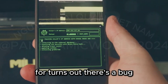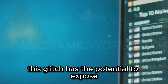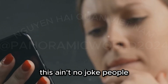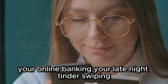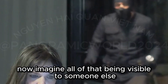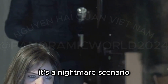Turns out, there's a bug, a glitch in the system. And it's not just a minor inconvenience. This glitch has the potential to expose your private information to prying eyes. This ain't no joke, people. We're talking about your personal data here. Think about all the stuff you do on your phone, your online banking, your late-night Tinder swiping, your embarrassing Google searches. Now imagine all of that being visible to someone else without your knowledge.